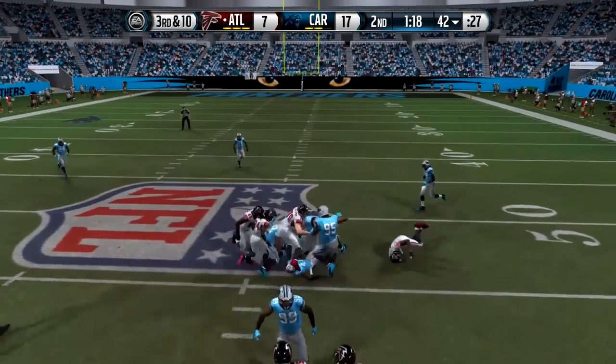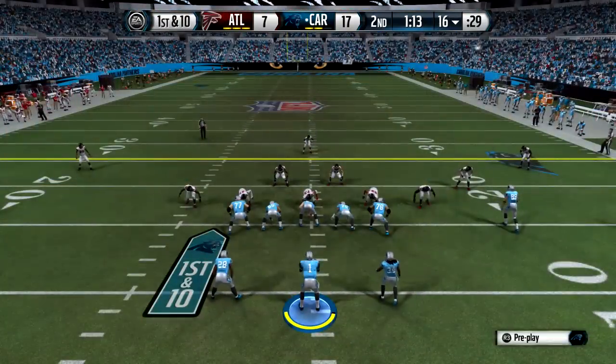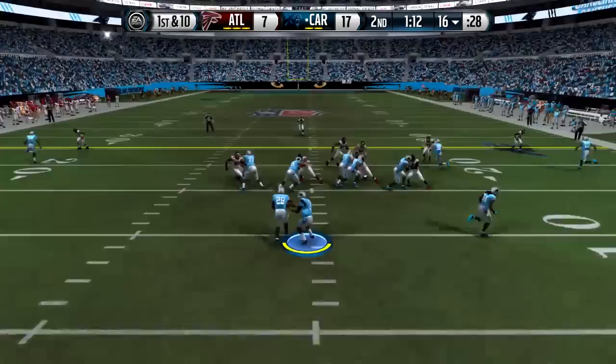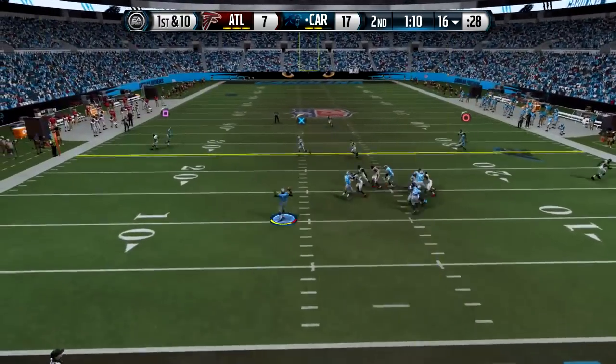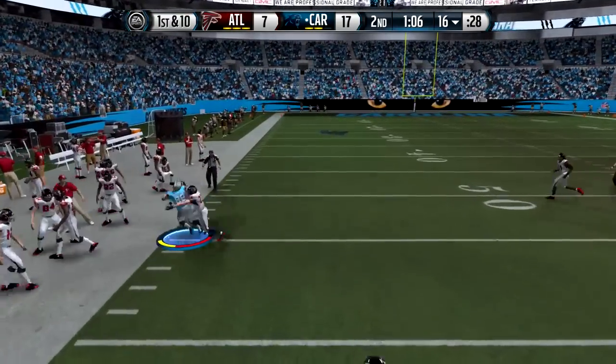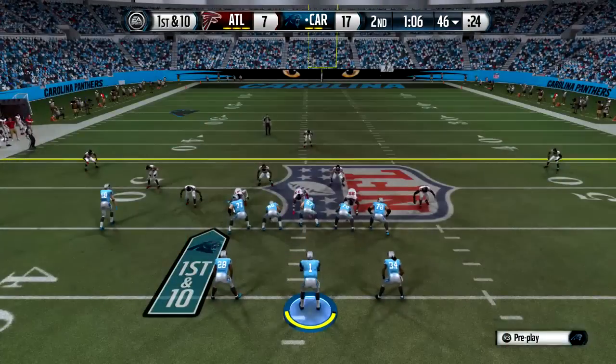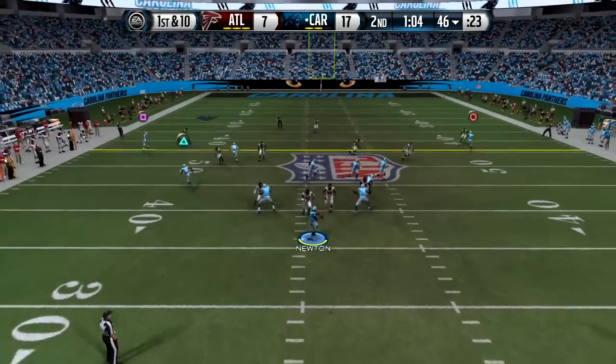Renfree throws, and the pass is ripped out of the hands of Julio Jones and incomplete. The Panthers have some time to continue adding on to this lead. Off play action, Cam throws on the run, and here's Olsen running across the 40. Stiff arm and fighting his way to the 46. Over a minute left, there's plenty of time.